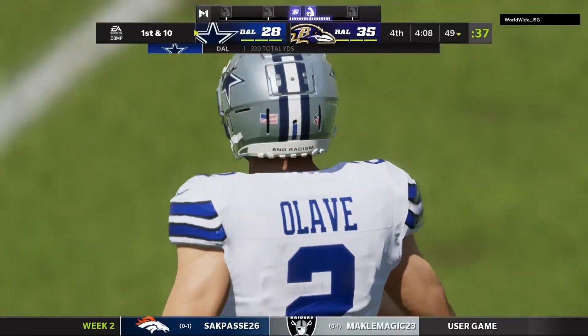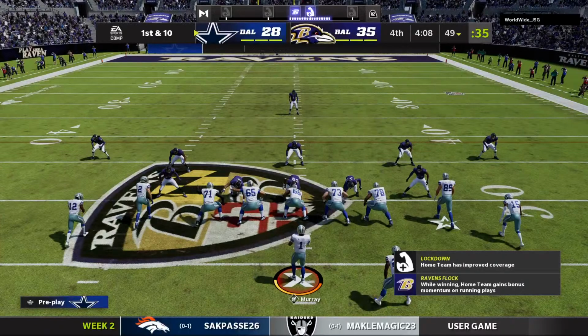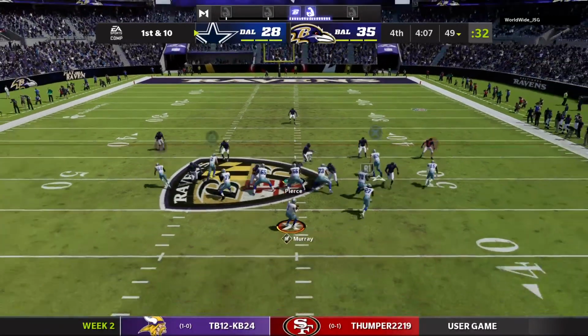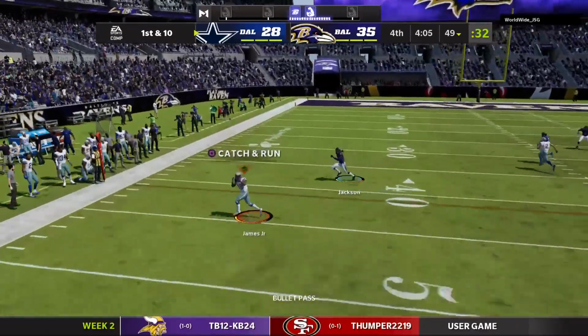I like the design that we're seeing right there. This is what they need. Down by a touchdown here in the 4th, they just need to keep working their way downfield. And when they see openings, take their shots.